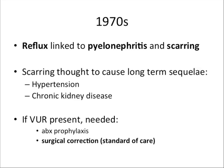So in the 70s, there was a growing body of evidence linking vesicoureteric reflux to febrile urinary tract infections and subsequent scarring. Building on earlier results, a link was established to the long-term consequences of hypertension and chronic kidney disease. And at this time, studies by Ransley and Risdon established the so-called Big Bang theory, which stated that it was the first febrile UTI that caused the most damage to developing kidneys. And in this era, surgical correction was the standard of care.